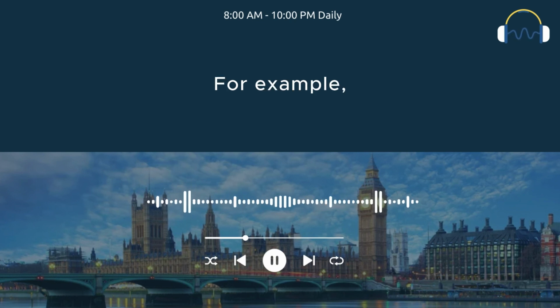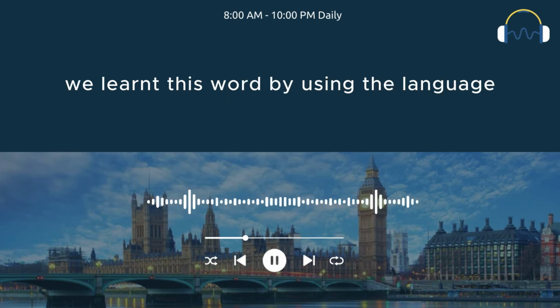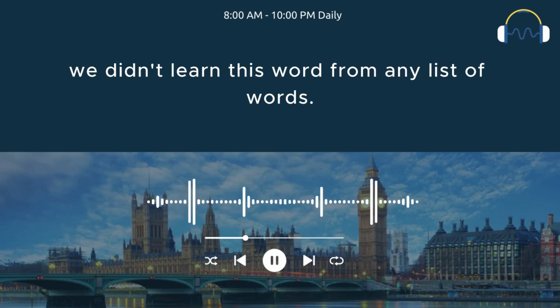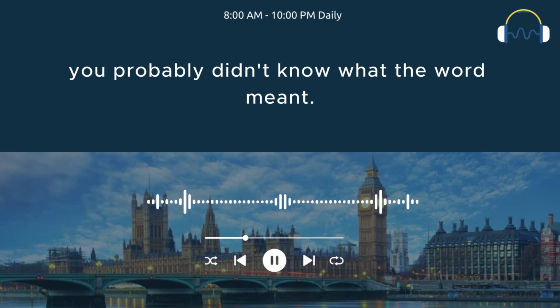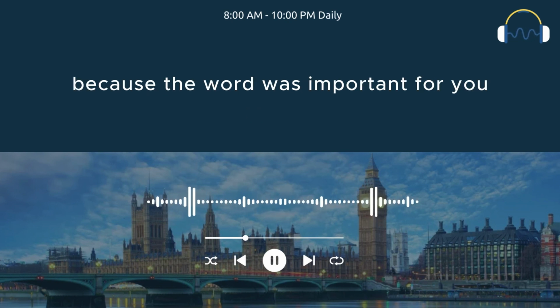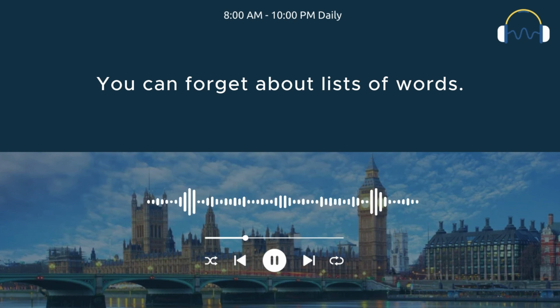For example, the verb Google is a new word in many languages. We learnt this word by using the language. We didn't learn this word from any list of words. When you heard the word Google for the first time, you probably didn't know what the word meant. Then you heard it again and again because the word was important for you, and after some time you understood the word. You can forget about lists of words.